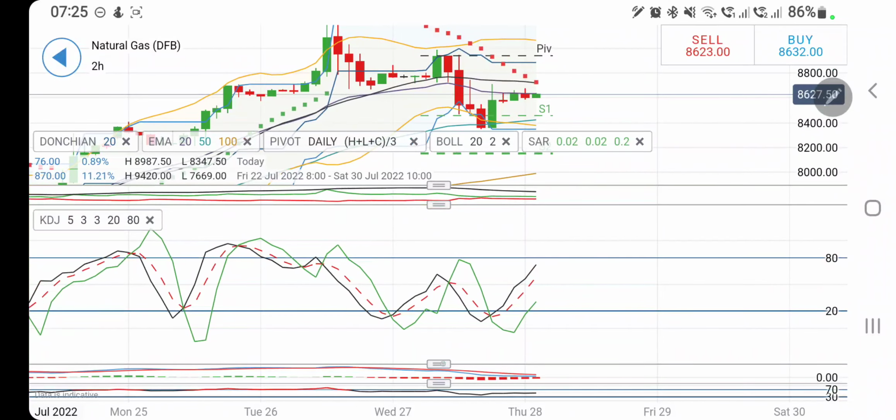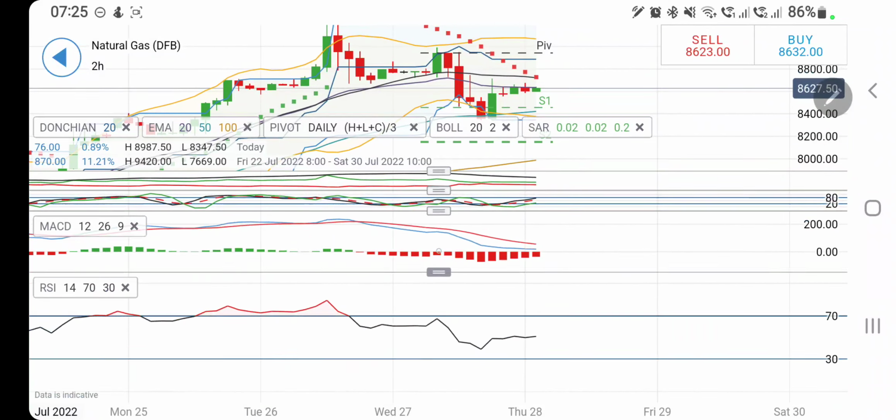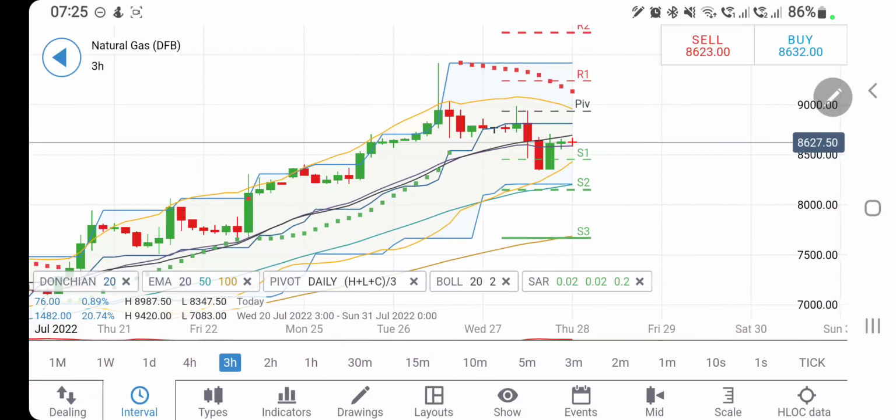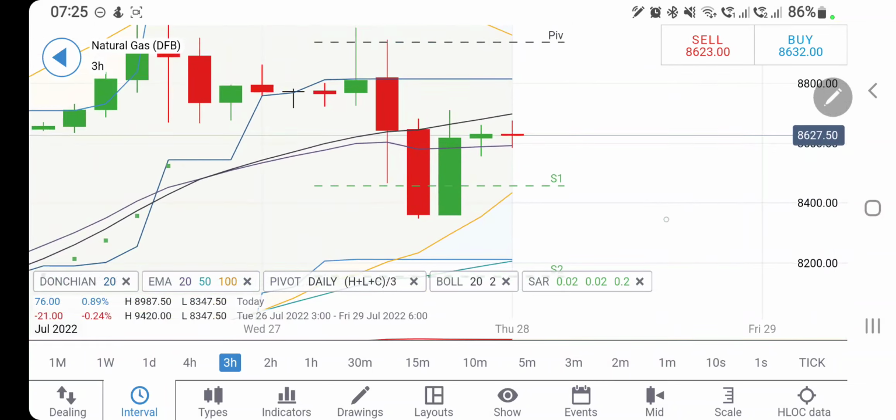Directional movement is moderately bullish. Stochastic is looking upwards. The MACD is trying to converge. RSI is trading flat. Similarly, if you look at the 3-hour charts, on the 3-hour charts it is consolidating a bit, or it is already trying to give you a breakout here. Be watchful. Either which way it breaks, it is going to give you a strong bullish move, and hence be watchful of 8.65. Beyond 8.65, you can stay long there.